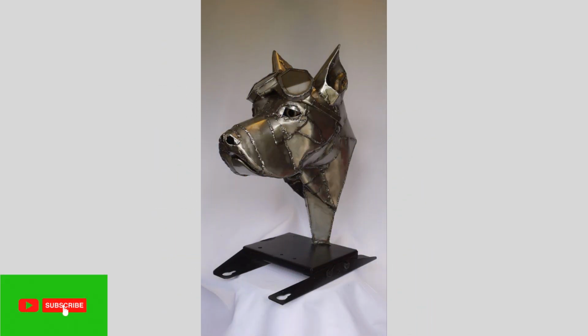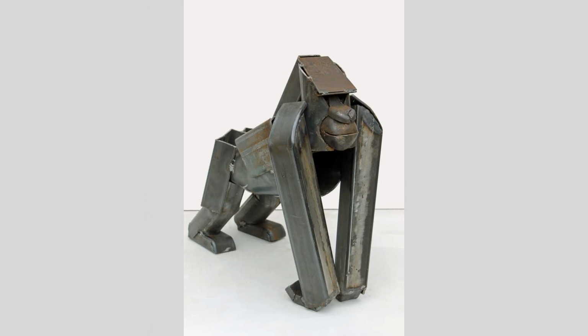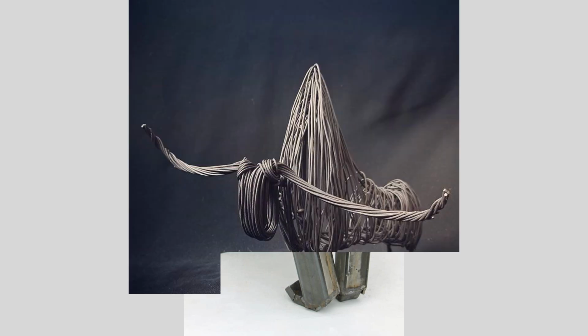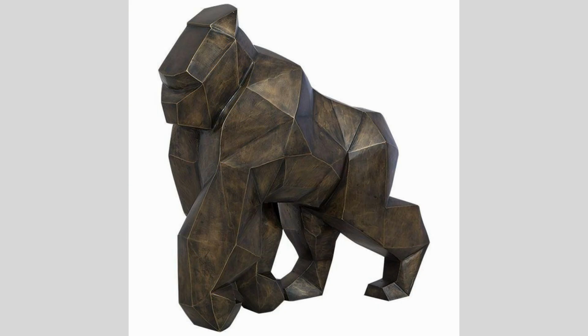It can also add visual interest and dimension to a space, making it more dynamic and engaging. Whether you prefer minimalist and sleek designs or intricate and ornate pieces, metal art decor offers a wide range of options to suit your aesthetic preferences.